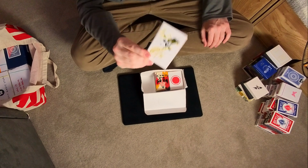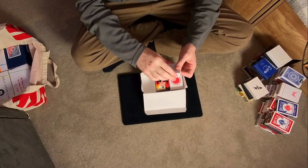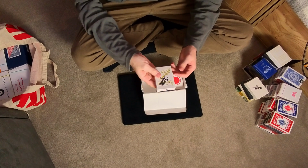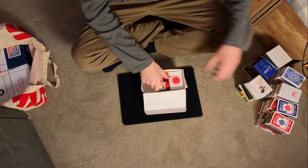And then these are Black Madison Advocates, and these are actually signed by Daniel Madison. Not for me, I just bought them off his website signed. But yeah, these are also very difficult to find these days. So yeah, another great deck.